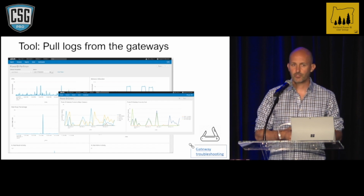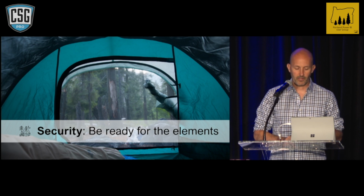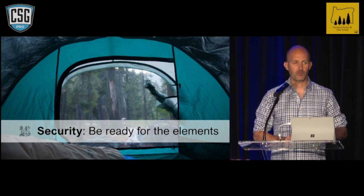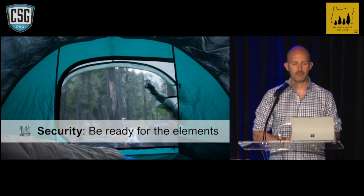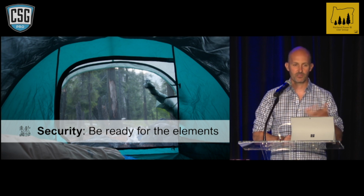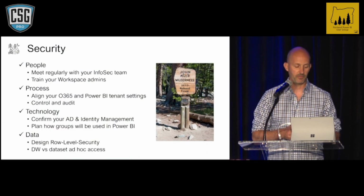So I'm going to shift to security. Being ready for the elements is critical. We had a security incident a few years ago where a former employee had admin rights on our tenant surreptitiously and was using it to his advantage. He wound up being arrested for it. And so security since that point became, obviously, like a lot of companies, a really important topic.